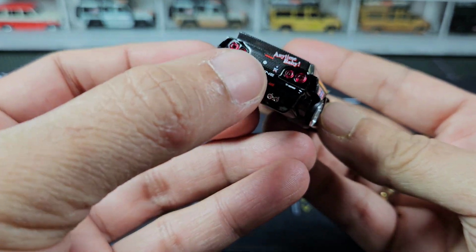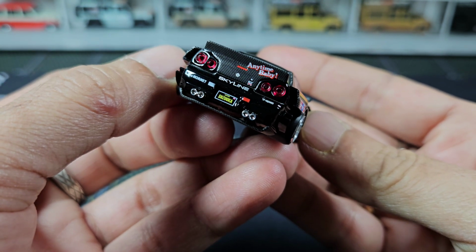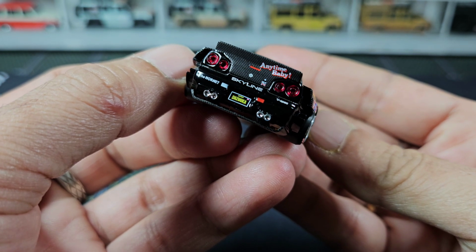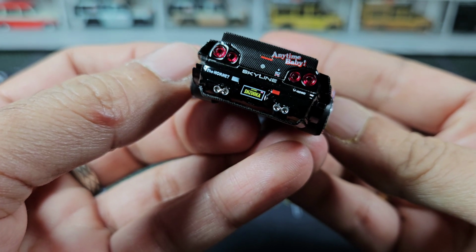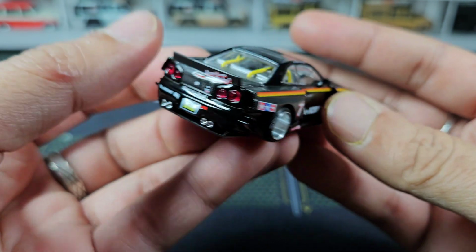And this "Anytime Baby" is also there. I'm sure you must have seen in a couple of videos and images that I had put in, there's "Anytime Baby" featured on the original Hornet's rear spoiler. And Shizuoka, which is mentioned here in the number plate, is actually Tamiya's headquarters. That's why that is featuring in the number plate over here.